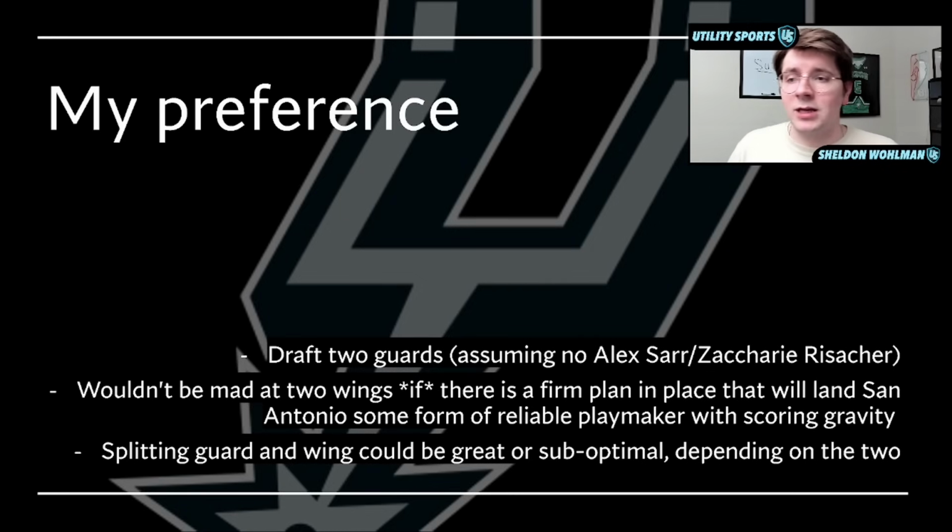And then looking at Ron Holland, I think that he's the upside guy. If he hits, he could turn into a really, really great wing prospect player who all of a sudden he's just slicing up defenses with his slashing, his physicality. He's going to get to the free throw line a bunch. He just gives San Antonio an edge I don't think that they have right now from a slashing standpoint. So I wouldn't be mad at that, right?